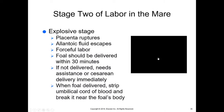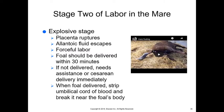Stage 2 of labor in the mare, and I do have a video that you can watch to see what happens. The placenta will rupture. Allantoic fluid escapes. That is a very forceful labor, and that foal should be delivered within 30 minutes. If it is not delivered within 30 minutes, then we need assistance or cesarean delivery immediately.